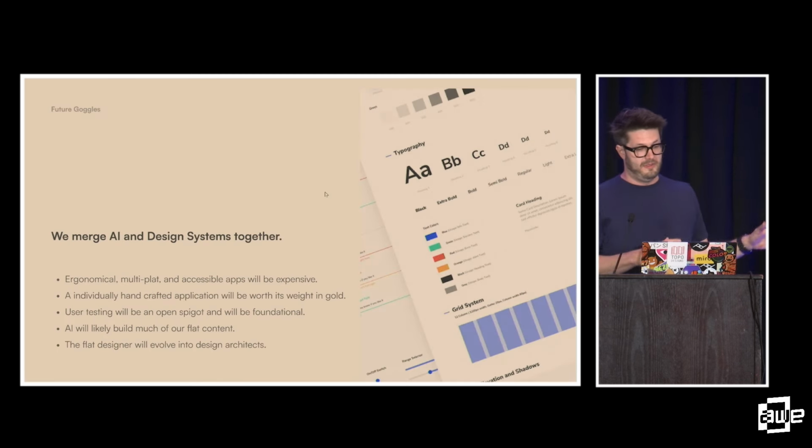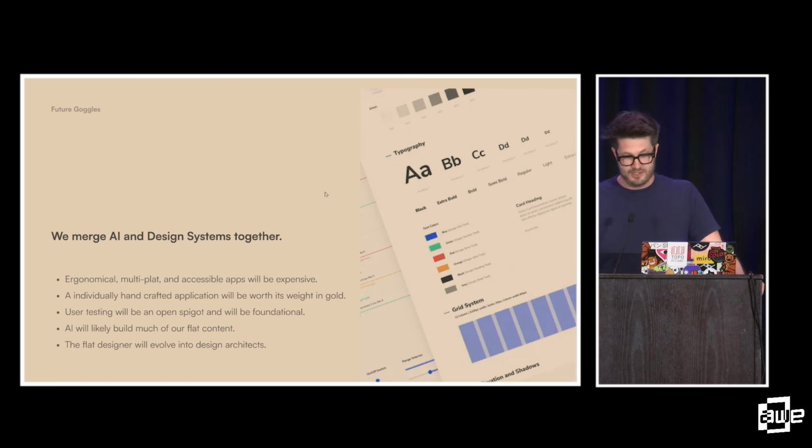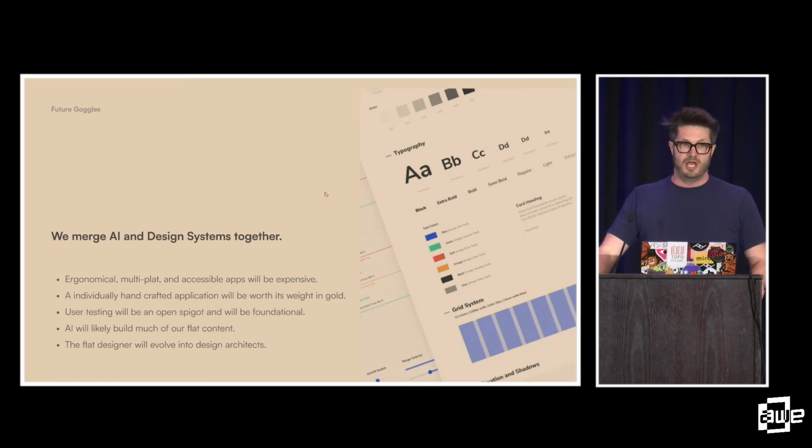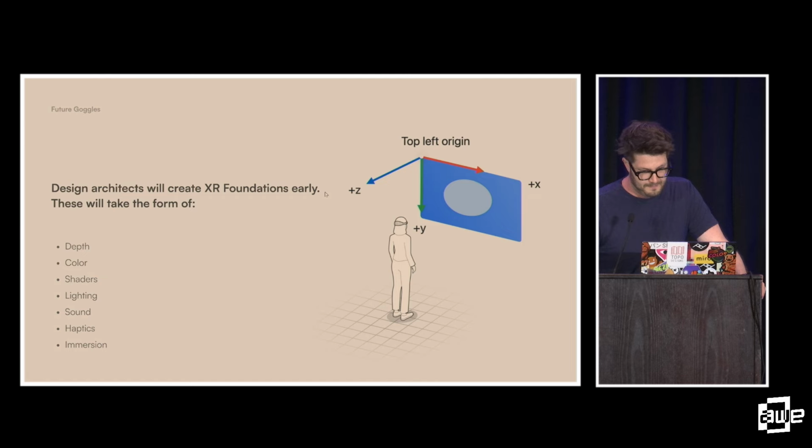And this is where the future, I believe, of AI and design systems will come into play. I think designers in the future will no longer be the designers we understand today. Instead, they're going to be design architects. And as a design architect, your job isn't to make pretty things. It's part of it. It's really about understanding the foundations and then allowing AI to tailor itself to the individual experience.